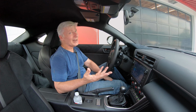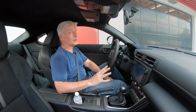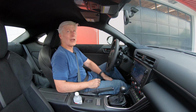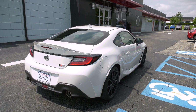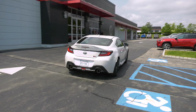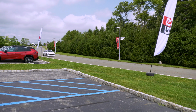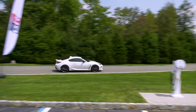The streets, not as exciting as the track, I get it. But that is where 86s will spend most of their time. They have a route along the track here that we can drive. Let's see how this does in the real world. Hey, if you commute on twisting roads, this could be a blast. For a sports car, GR86 is fine as far as road noise goes.